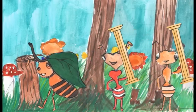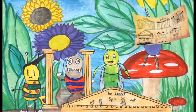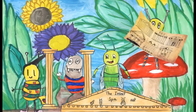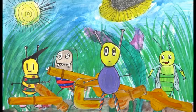Ants and cockroaches are building their spa masterpiece. But the ant coordinates their work as a master builder. The spa complex is splendid, but where's all the water? We must build a pipeline here. Can you see those imported bamboo pipes?